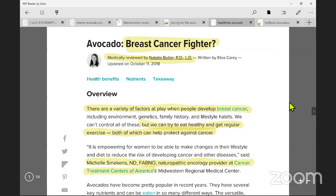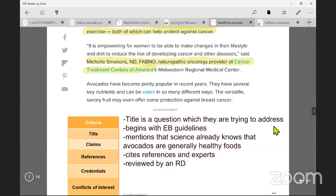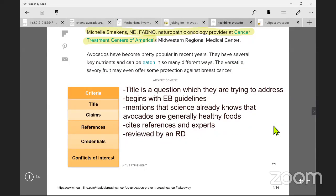Okay, cool. So this is the Healthline article, which again, if you pull it up, this is just the PDF version of it. And I also included the criteria table, and I will reference it. I'm going to have that in the corner so that people can keep those in mind as I'm going through what I'm looking for.